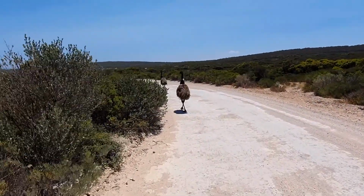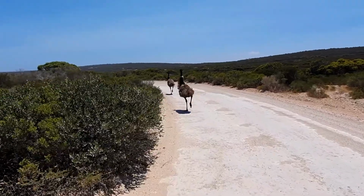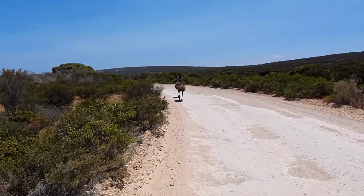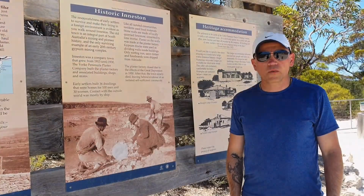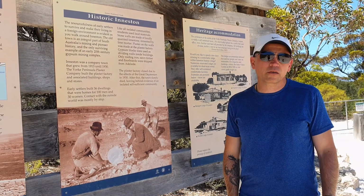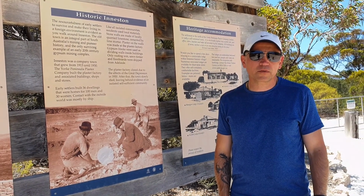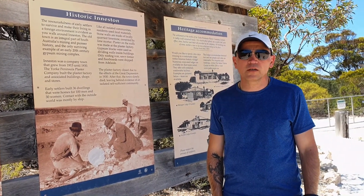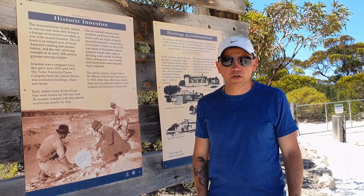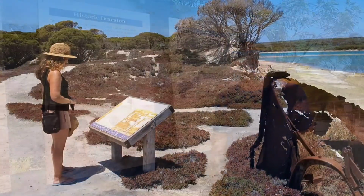Back on the main road, we came across these two locals going for a walk. Alright, we're going to have a look at the Inneston historic town. In its heyday there was about 100 men and 30 women, so about 130 people lived here. It even had its own bakery and its own butcher, it had its own post office.